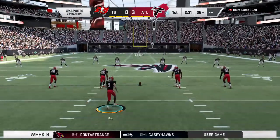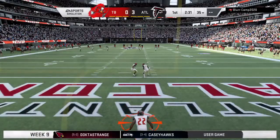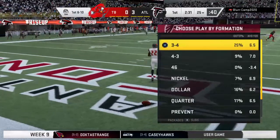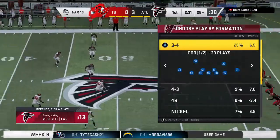Out is the kickoff unit as they run up and send this one away. This will be taken to the back of the end zone. We gonna run. At their own 25-yard line.